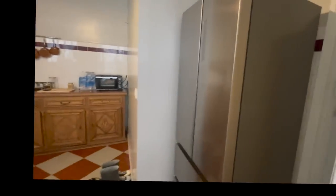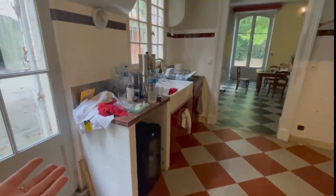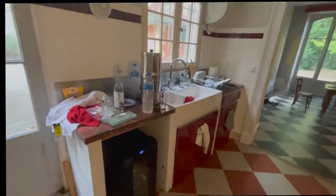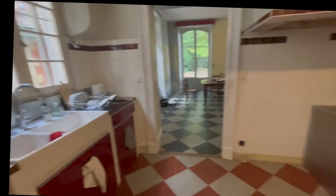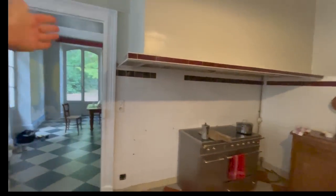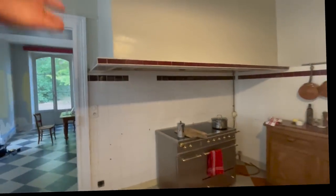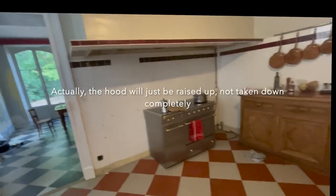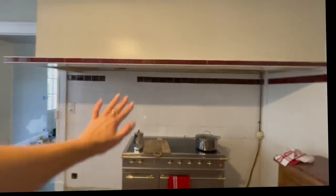We have the fridge here and the sink situation here. This is all gonna go. We'll suit it with some beautiful cabinetry. And then this is a vent, which I've nearly cracked my head open on several times, but this is going to be taken down as well. The oven will be elevated because it looks quite short, and it is quite short, and we are tall people. And we will redo the tiling. We'll be taking off all this tiling and just doing a normal wall.